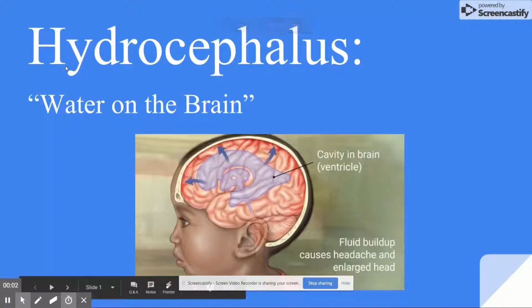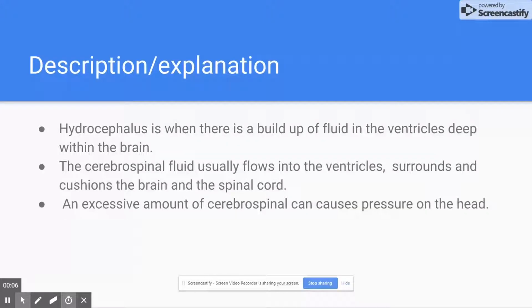So we did our mini-series lecture on hydrocephalus. For a simple overview description of hydrocephalus, it is when there is a buildup of cerebrospinal fluid within the ventricles that are located deep within the brain. This cerebrospinal fluid usually flows throughout the ventricles. It surrounds and cushions the brain. It kind of acts as a shock absorber.